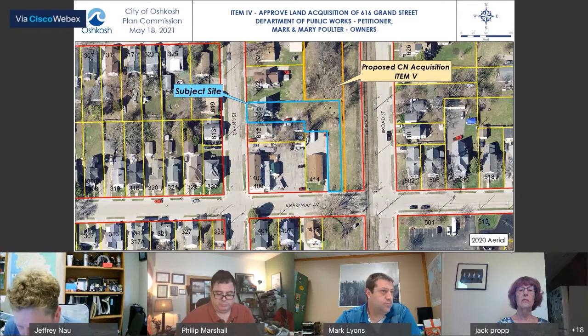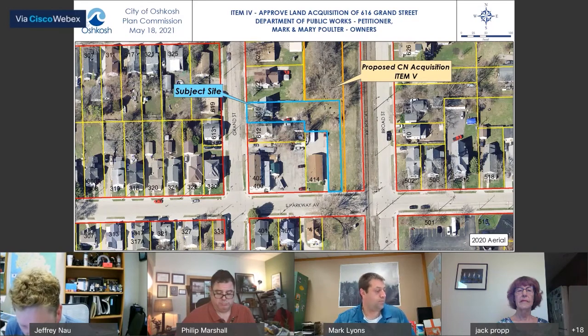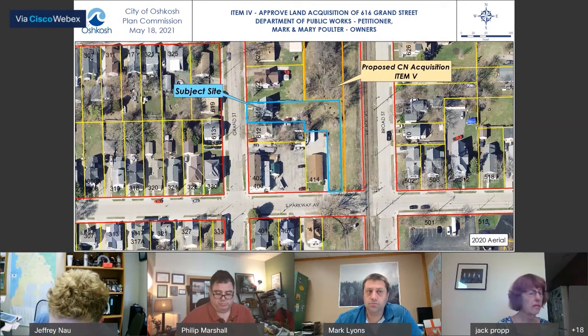Since that time, the city of Oshkosh and the Canadian National have been negotiating to sell some of their property to the city for the construction of the basin. The proposed basin is necessary to reduce flooding in the area and help drain Grand Street. After construction of the basin, Grand Street is scheduled for full reconstruction. The engineering division, as I mentioned with the Westtown acquisition, is in the early stages of updating the citywide stormwater management plan. And this will help determine future stormwater mitigation needs in this area.